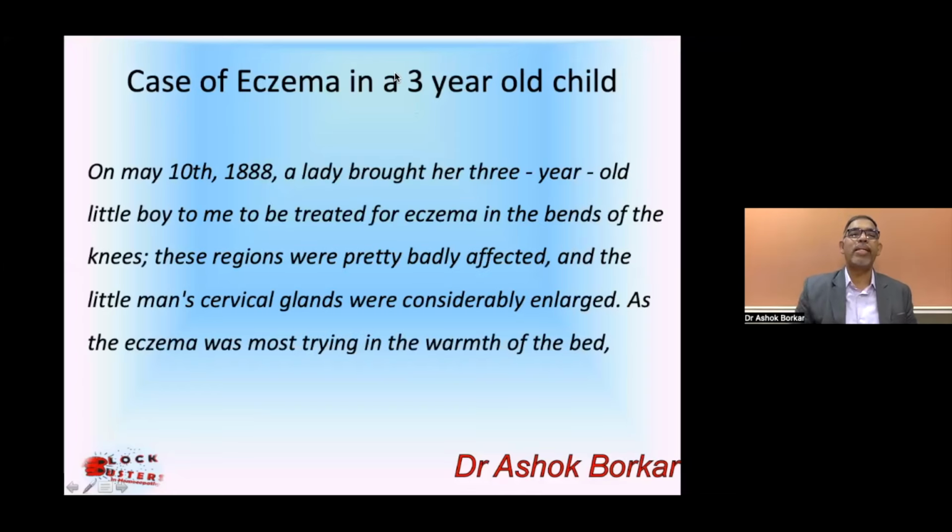So Burnett writes about a case of eczema in a 3-year-old child. He says, on May 10th, 1888, a lady brought her 3-year-old little boy to me to be treated for eczema in the bends of the knees. These regions were pretty badly affected, and the little man's cervical glands were considerably enlarged.